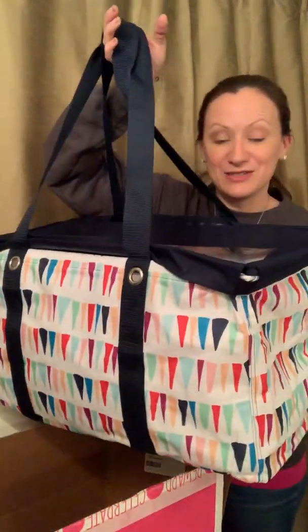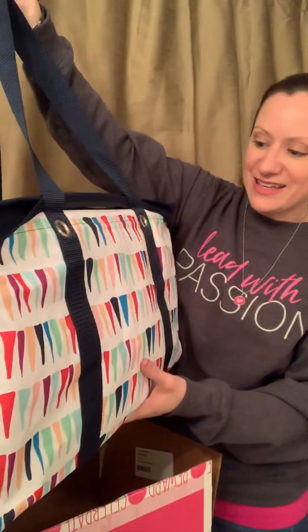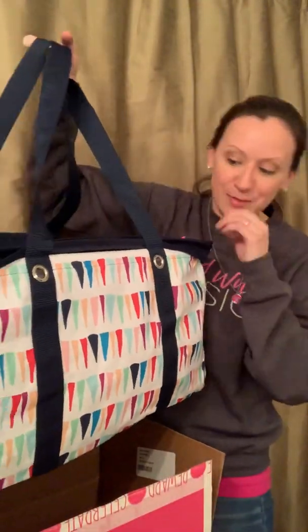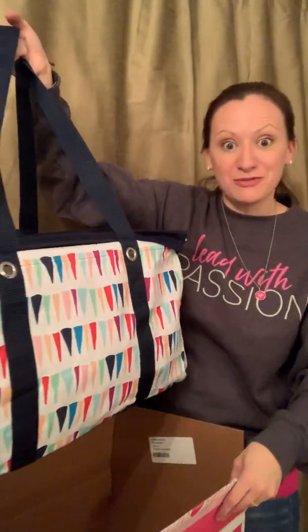So here, I'm gonna share with you first our large utility tote, okay? So this large utility tote is, as I just mentioned, the #1 bestseller of all time. This comes in a new print called Fun Flags, and this is a great seasonal bag, right? So you have the colors all in there. It looks kind of like it's just red, white, and blue when you're standing a little far away, but there's little bits of oranges and greens, and it's a really nice, fun print for the whole season.